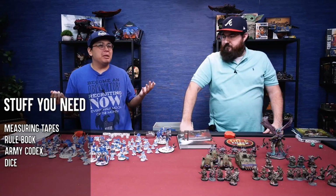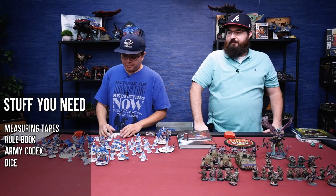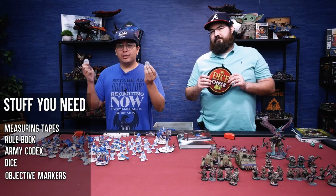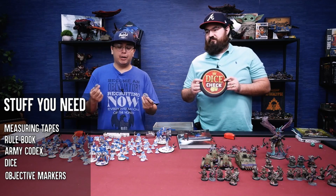If you buy about maybe 24 six-sided dice, you can work with that. 24 six-sided dice is probably the minimum that you would actually need. You're gonna need these objective markers. You can buy these at a store. These are just objective markers. You need these in order to understand what the objectives are, where they are, and when you need to control them.